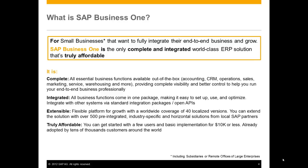We've really designed the solution to provide a flexible platform for growth, and we have a worldwide coverage of more than 40 localized versions. You can extend the solution today with over 500 pre-integrated industry-specific and horizontal solutions from local SAP partners. And, of course, Business One is truly affordable. You can get started with a few users and basic implementation for $10,000 or less. And the solution's already been adopted by tens of thousands of customers all around the world. So that's what SAP Business One is.